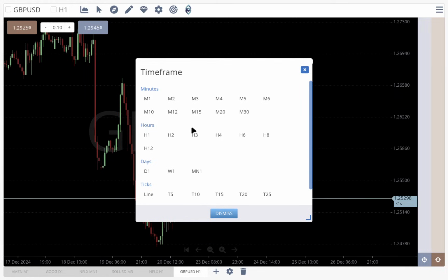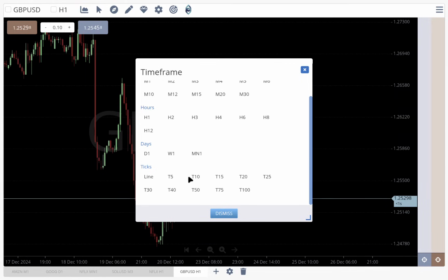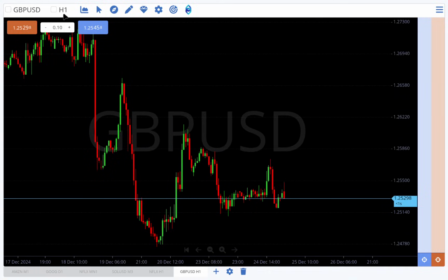They've got multiple types of time frames, so that's good. You don't just have to worry about the 1 minute, 5 minute, 15, half an hour, and so on. You've got the 1 minute, 2 minute, 3 minute, 4 minute, 5 minute, 6 minute, 10 minute, 12 minute, and so on and so on. They even got it down to tick lines, y'all. So they give you a lot of good options. So that's how you change the time frame for your candlesticks.